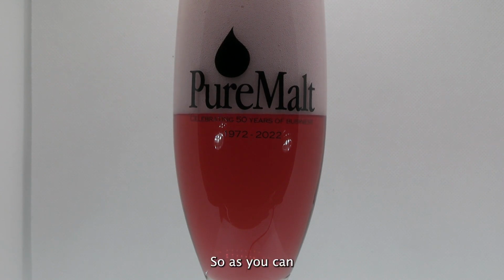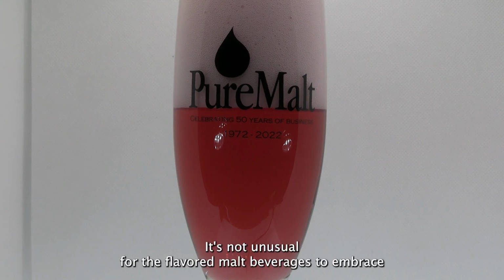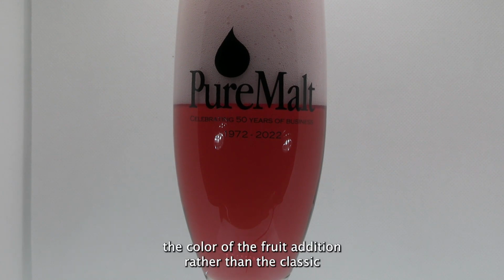So, as you can see straight off the bat, there is a big color difference. It's not unusual for the flavored malt beverages to embrace the color of the fruit addition rather than the classic malt color.